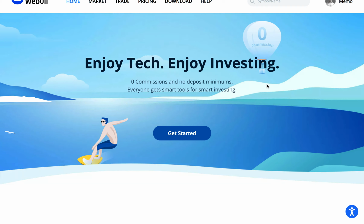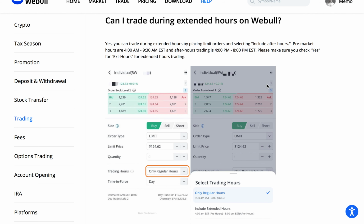I also really like Webull because on Webull you can trade during extended hours. That means you can trade between the hours of 4 a.m. and 9:30 a.m. Eastern Time, and between the hours of 4 p.m. and 8 p.m. Eastern Time, which is great, especially if you want to get into a stock before the rest of the crowd the following day. You can use extended hours on Webull to do that.